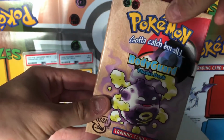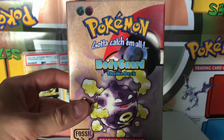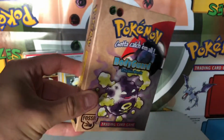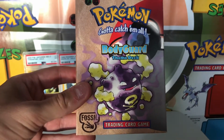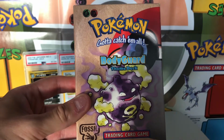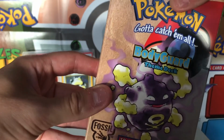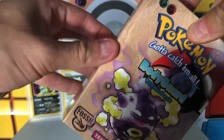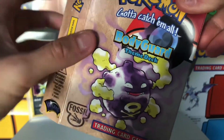So I bought this Bodyguard theme deck for about $85. The lady who was selling it on Mercari initially wanted like $140 for this. And as you can see, the box itself is not sealed. Now the deck on the inside is sealed, but the box itself is not sealed. And $140 is kind of a lot of money to ask for a theme deck that's not even sealed. You can't keep it as a sealed collectible. And when you consider the holo that's in this deck, it's probably the least valuable holo from the Fossil set. So I was able to barter with her, and I got this for $85, which I felt like was a more reasonable deal. So we're gonna go ahead and crack this puppy open.